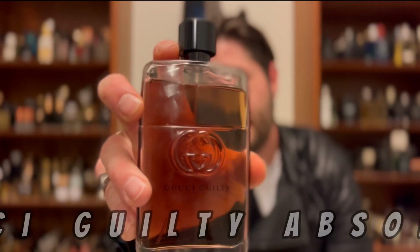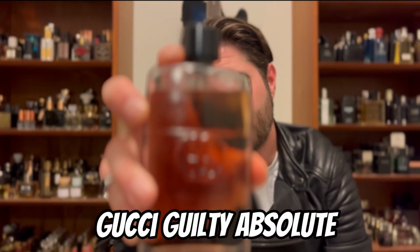Last but not least, we're getting into a very rough and tumbled leather, but I freaking love it. This is a hard-working man's type of leather. And it's Gucci Guilty Absolute. Man, that note breakdown's simple on this. Leather, cypress, patchouli, vetiver, and woods. That's it. That is the note breakdown. This was created by one of my favorite perfumers, Alberto Morillas, and man, everybody was telling me that I definitely need to get this, and I finally did, and you're right.